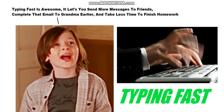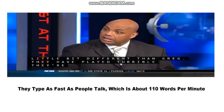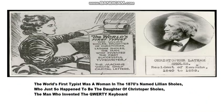Typing fast is awesome. It lets you send more messages to friends, complete that email to grandma earlier, and take less time to finish homework. Did you know some people type fast for a living? They're called typists. They work in courtrooms, take notes at business meetings, and even write closed captioning for television. They type as fast as people talk, which is about 110 words per minute.